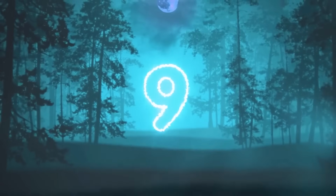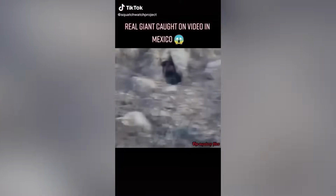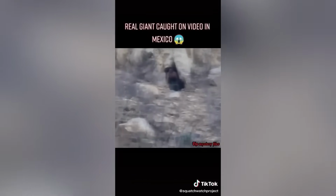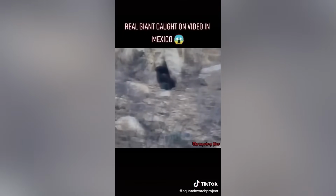Number 9. Giant in Mexico. In December 2022, TikTok user Squatch Watch Project, who claims to be connecting the cryptid community, posted a video of what they claim is a giant. The text on the video reads, "Real giant caught on video in Mexico." The video shows what appears to be some sort of mountain or cave. There is a hole in the side of it, and there's a very large man looking out. He seems to be staring at the person recording and then backs up and goes back into the rocks.